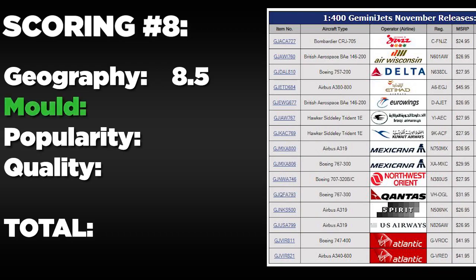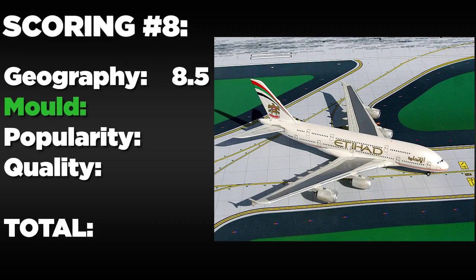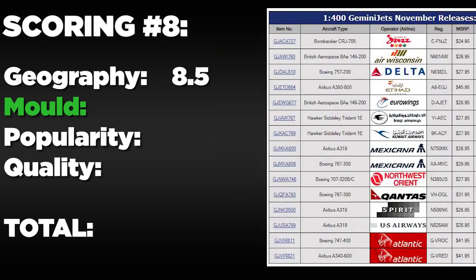Molds for the time were doing pretty good, with a mix of some GeminiJets 2004 molds being used and some unique ones like the BAE-146 and the Hawker Siddeley Trident. The Airbus A380 also gets featured, and the mold at the time was really good. Overall, mold deserves an 8 out of 10 score.